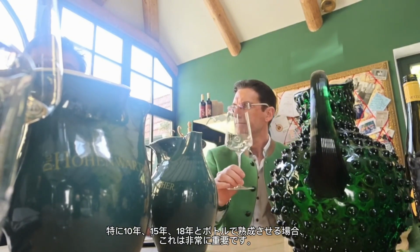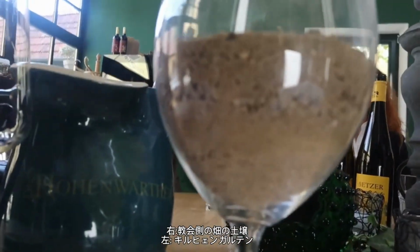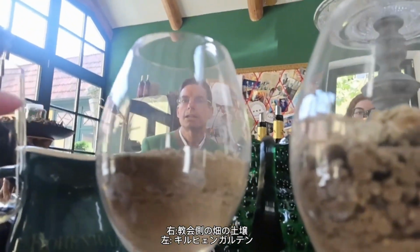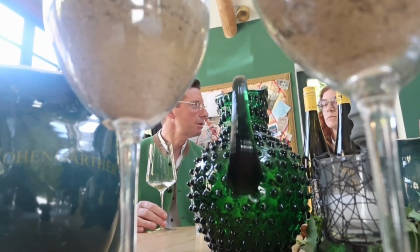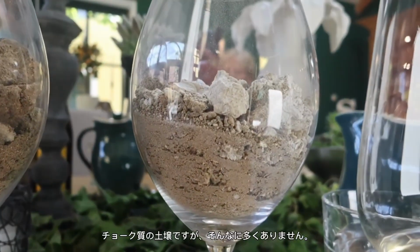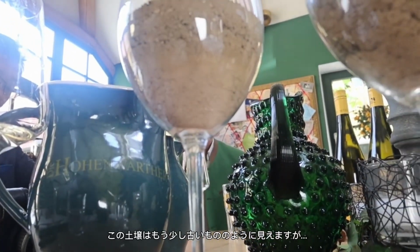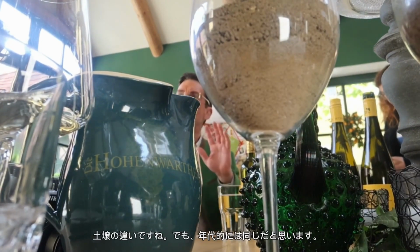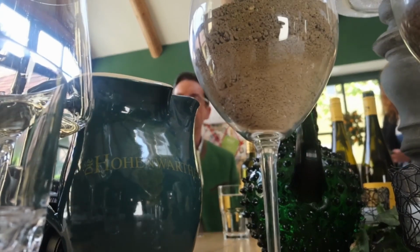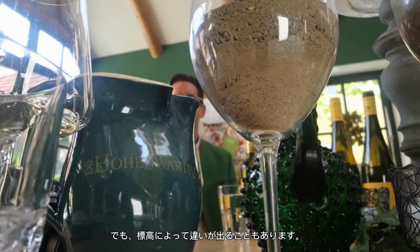Oh, young. Wow. Nice. Good work. This is the Kirchengarten, the one from the church. And Kronberg. Yes, but not so much as Riedla. So it looks like this terroir soil is of a more older age. It's nice, the same age, but from the age, I think they're all from the same. But it depends on the altitude as well. Altitude, so that makes a difference.